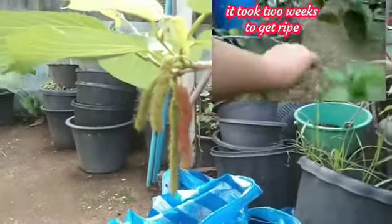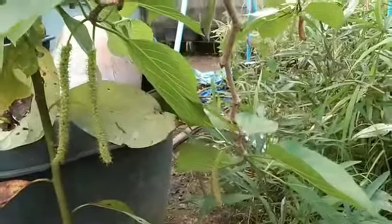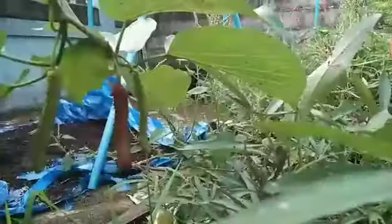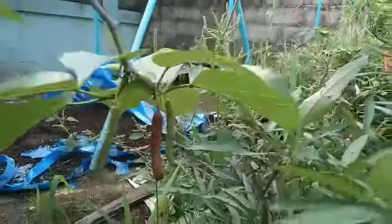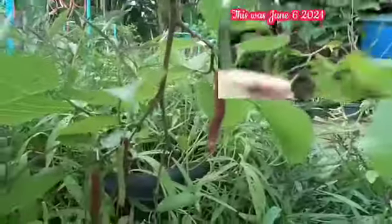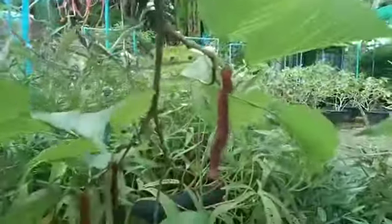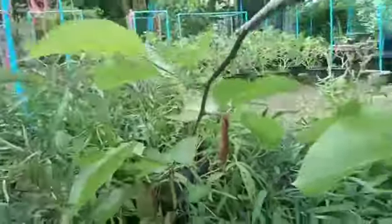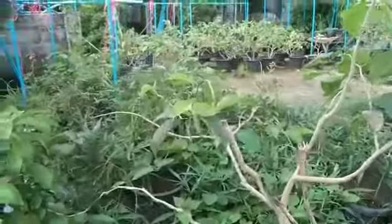That was June 6, 2021 of this year, the last time we checked this Himalayan mulberry plant, YouTube friends. And it took 2 weeks to wait. Today is June 20, and some of the fruits are turning purple and are ready for harvest.